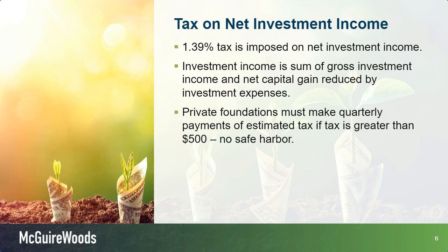But as I mentioned, there's a 1.39% tax on the net investment income. This is the sum of the gross investment income plus net capital gains, reduced by investment expenses. This is not the money that is related to actually operating your charitable activities. This is the investment side. And if you have investment income, you're going to have to make quarterly payments of estimated tax if the tax is greater than $500. Those are all done electronically these days.